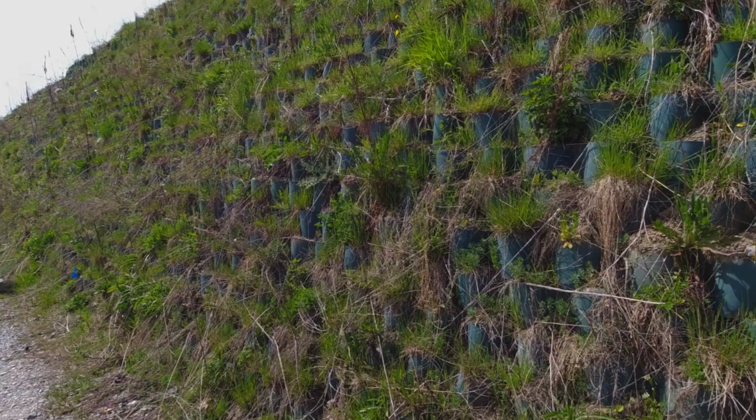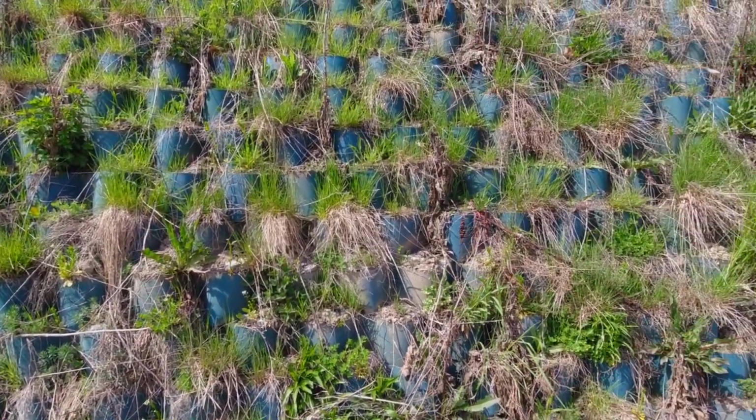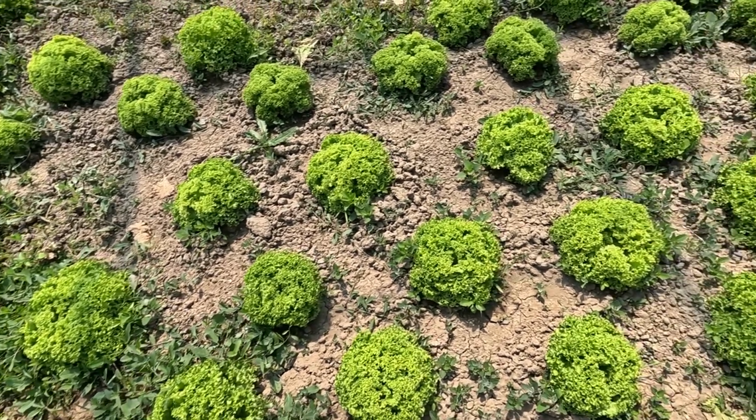Urban gardening is more than just a hobby, it's a lifestyle choice. It's about creating a sustainable, healthy, and enjoyable living environment. By growing your own food, you reduce the need for transportation and packaging. This means fewer carbon emissions and less waste.